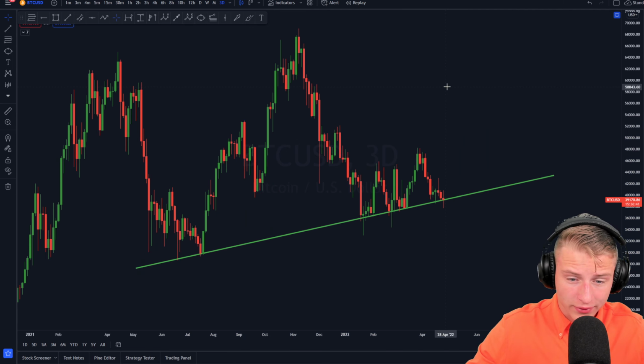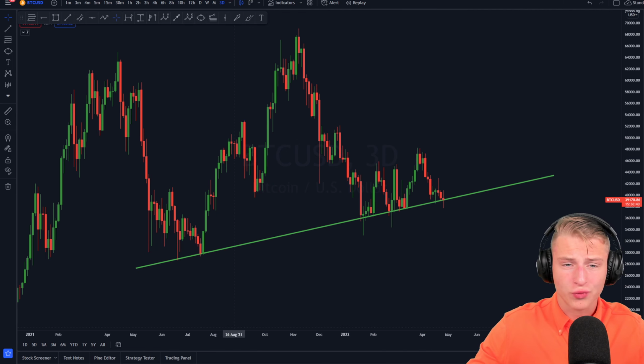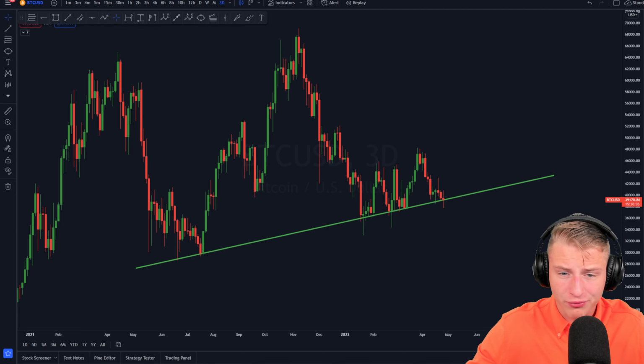Also looking at the 3-day time frame, Bitcoin is so far still holding on towards this upward sloping support line. I think it's looking pretty strong here. I don't really think it is all too bad in terms of how we're currently looking. As long as we're holding on towards it, we're going to look pretty well for Bitcoin.